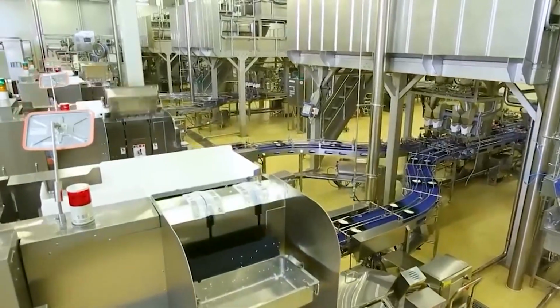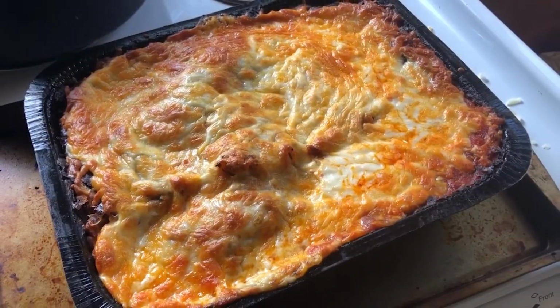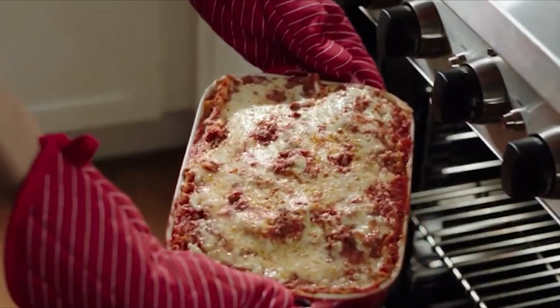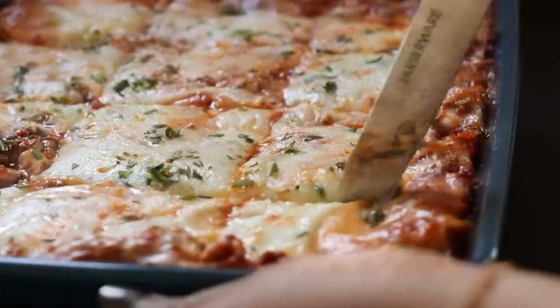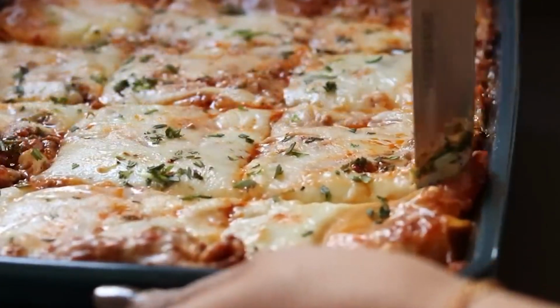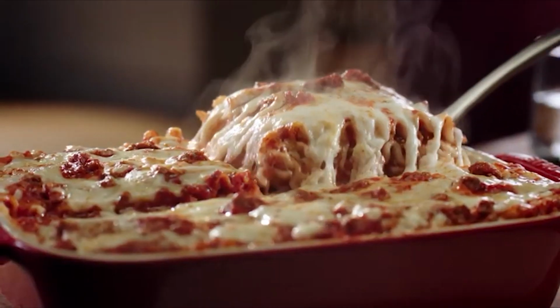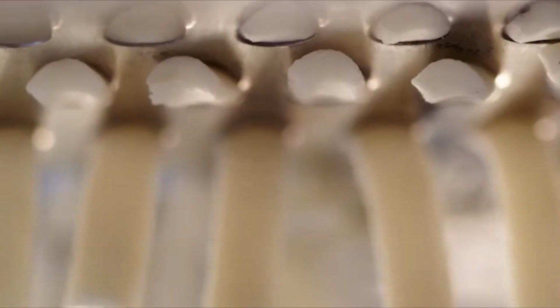The trays are placed in industrial ovens, where they cook at precise temperatures to ensure even cooking and that perfect golden brown top. After baking, the lasagnas are quickly cooled, sealed, and packaged for delivery to stores across the nation. From there, they're sent out to homes, where they're ready to be heated, served, and enjoyed.